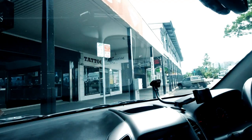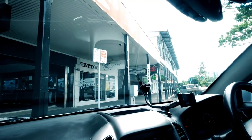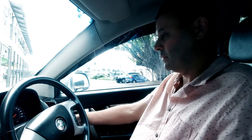Alright, let's go to the Boland Centre. The Boland is one of the oldest buildings here in Cairns. I think 1918? It's just been renovated and renovated. This is where we've got to go. I've never been to the Boland Centre. Inside it's probably very modern.